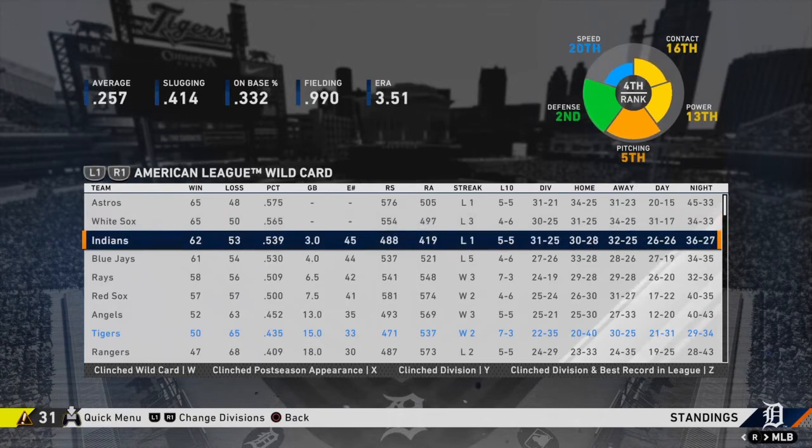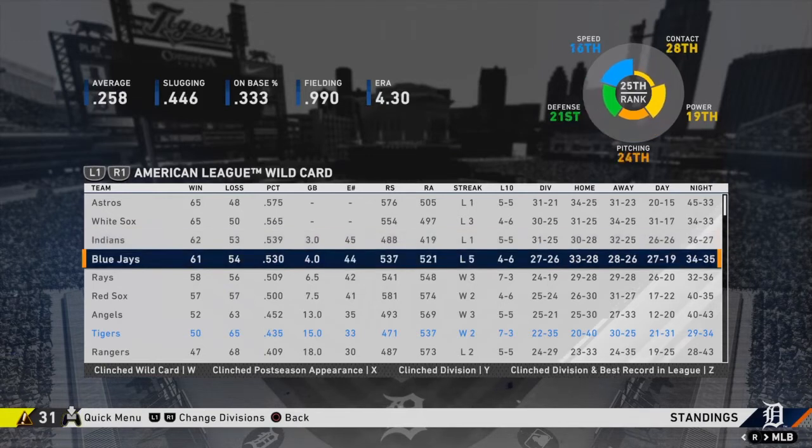The Indians also lost most recently. 62-53 is their record. They're 3 games back of the White Sox for that second wildcard spot. The Blue Jays also lost most recently. They're on a 5-game losing streak. 61-54 is their record, and they're 4 games back of that second wildcard spot. So nobody really moved because the top 4 teams, they all didn't win today.